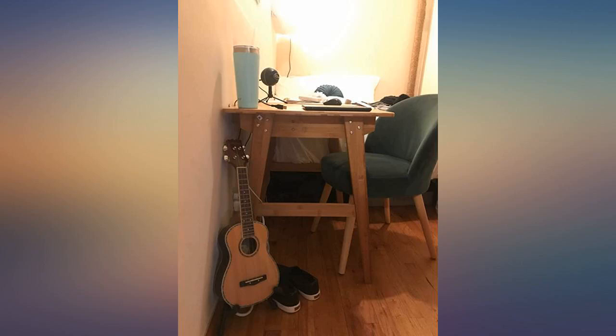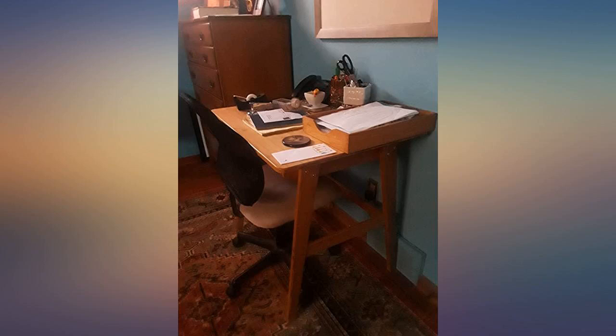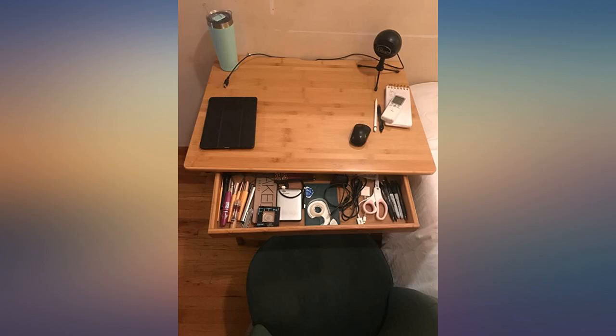I am obsessed with this desk. I have a small room in NYC and work from home, so I spent hours upon hours looking for a decent desk for the size I needed, and I could not be happier with this one. The bamboo has such a beautiful, natural finish and I love the mid-century modern look of it. The drawer is functional for knickknacks.